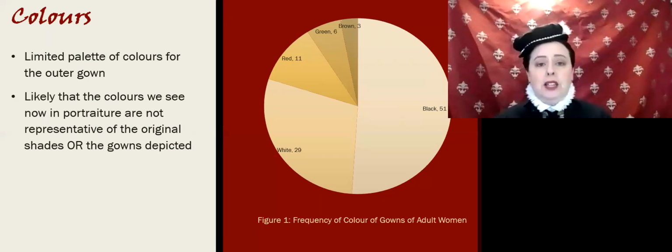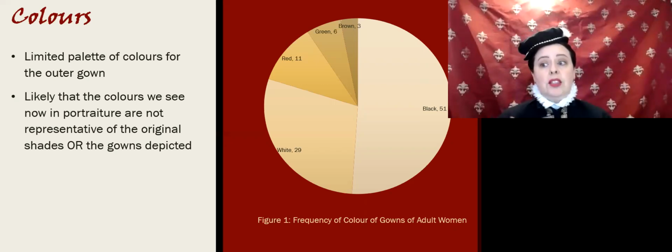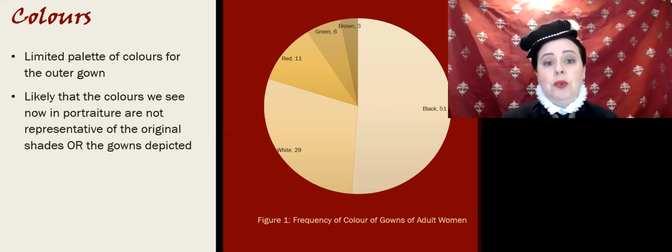But it's highly likely that what we're seeing in portraiture now is not necessarily representative of the original shade in the portrait, or indeed the gown that was being depicted. So the green ones worry me because I've not seen any other references to green gowns of this style. And the brown ones, again, they might have been black, I don't know. So that's something that I needed to keep in mind when I was trying to define this quintessential Spanish dress. So I've tended to stick to either black or white or red when I'm making one of these dresses.